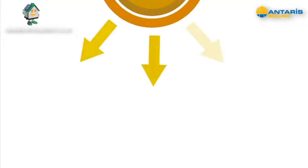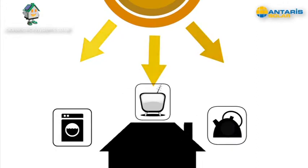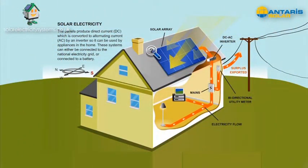Solar PV energy isn't a new thing. In fact, if you've ever used a solar-powered calculator, you've used the technology before. Nowadays, solar PV is much more advanced and can be used to power all of the electrical appliances in your home. To do that, solar PV panels are mounted on your roof. The number of panels you need depends on the size of your home. Solar panels can be fitted on almost any type of building, new or old. And unless you live in a listed building, you don't even need planning permission.